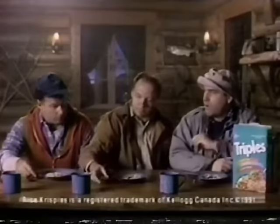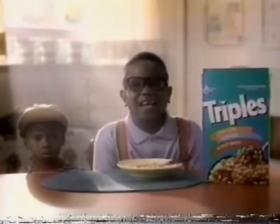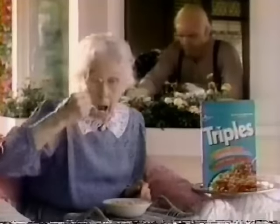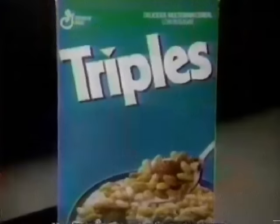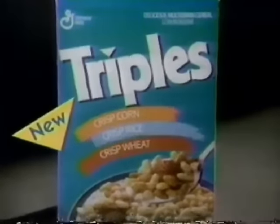Like Rice Krispies? Try new Triples. We think you'll do a triple take. Triples is crisp like Rice Krispies and tastes so good you might just do a wow triple take. Triples has tasty rice crisps, hearty wheat crisps, and sunny corn crisps for a taste that could have you doing a triple take. So if you like Rice Krispies, taste new Triples. We think you'll do a triple take.